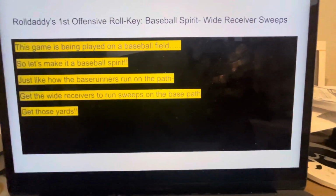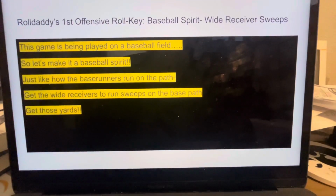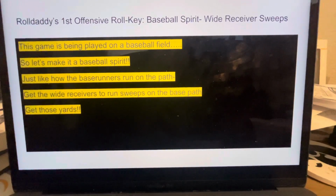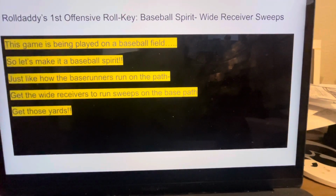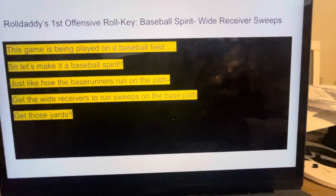So, my first offensive key this week. Let's get into the baseball spirit with some wide receiver sweeps here this weekend, as it's on a baseball field. You know how the base runners run on the base path? Well, let's just run some sweeps to our wide receivers. Get those yards here this weekend.